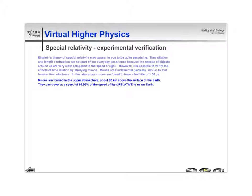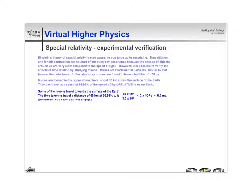Now, muons are formed in the upper atmosphere when cosmic rays strike the upper atmosphere, and that's about 60 kilometres above the surface of the Earth. And they can travel at speeds of 99.96 times the speed of light.